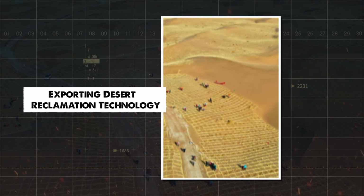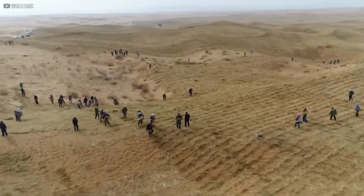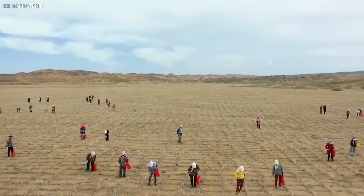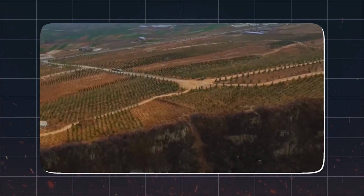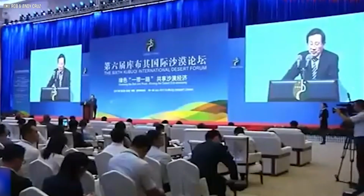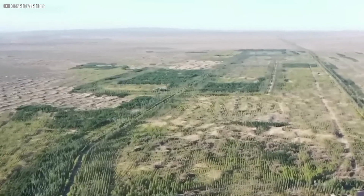Exporting desert reclamation technology. The success of China's straw cell method has not only impacted its own desert reclamation efforts, but has also inspired countries around the world to adopt this innovative technology. China's approach to combating desertification has become a model for other nations facing similar challenges. By sharing its knowledge and expertise, China has made significant contributions to the global fight against desertification, positioning itself as a leader in environmental conservation.